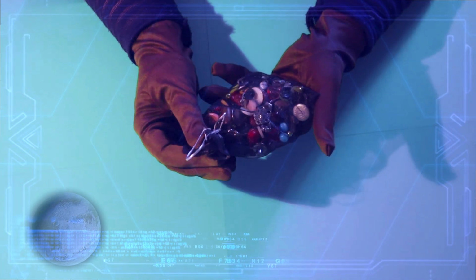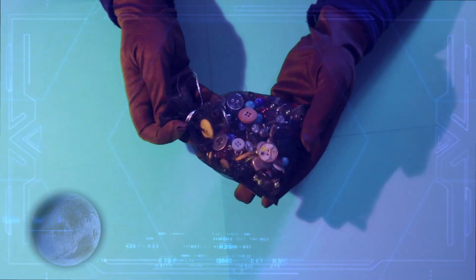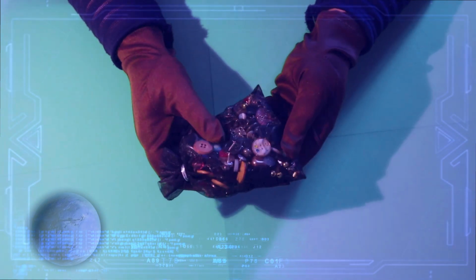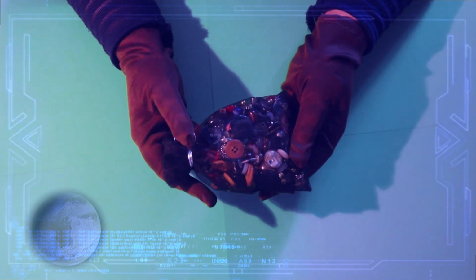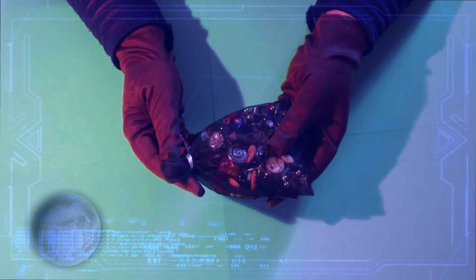These buttons are not particularly rare. Quite a lot of them have been found. But it is rare that a private collection contains so many. These will be auctioned off tomorrow.